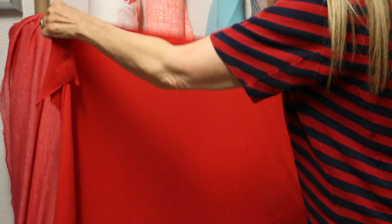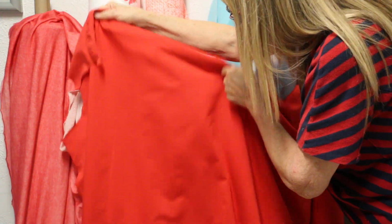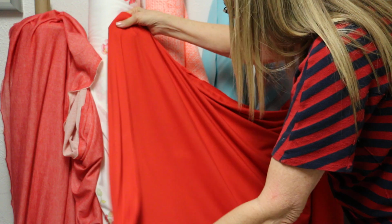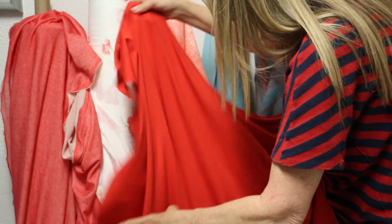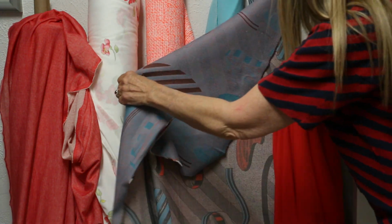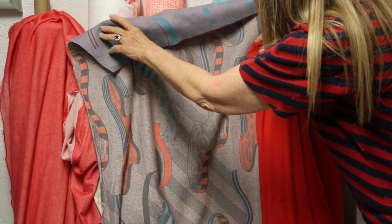This is 100% cotton. I bounce it like this because the drape is incredible. 100% cotton, has stretch in both directions. Beautiful color. It's just a deep orange. Just lovely. Lovely, lovely hand. Really pretty. It goes with this. I put it in. It's not an exact match, but it sure is a pretty blend.